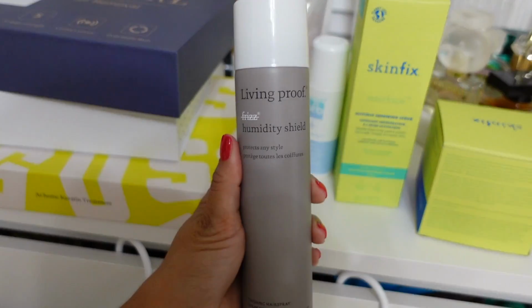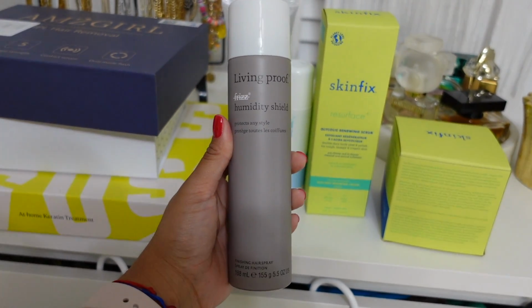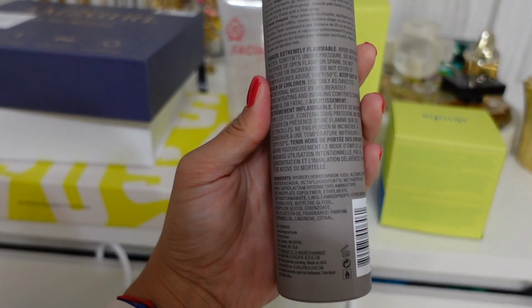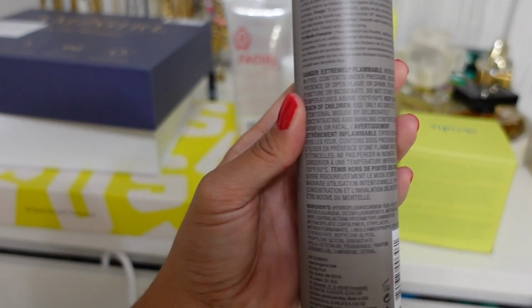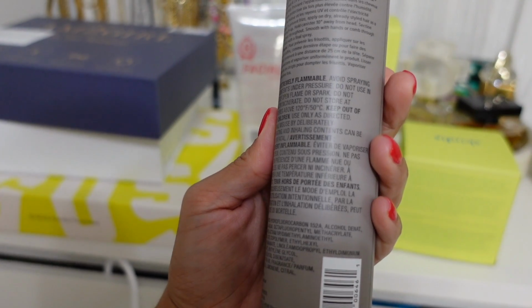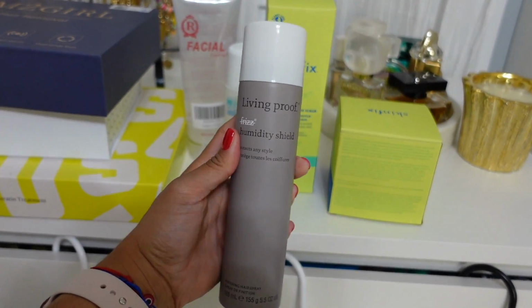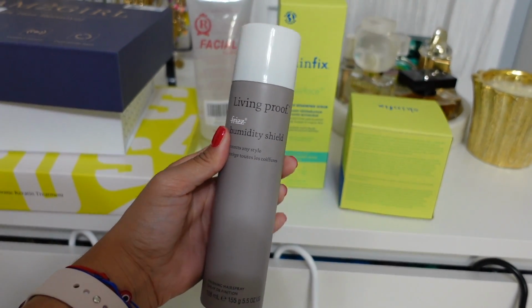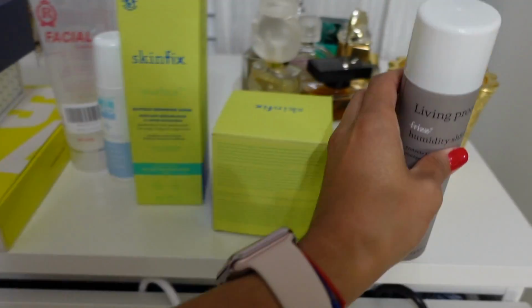I got the Living Proof Humidity Shield. This is a spray that I think you're supposed to spray it on your hair after you dry it. Instantly protects usage to prevent frizz. Apply on dry, already styled hair. Yep. So I can't wait to try this. I might blow dry my hair tomorrow for the long weekend. So if I vlog it, I will let you know what I think about it.